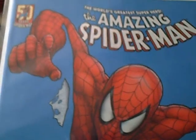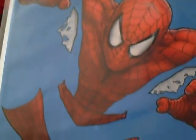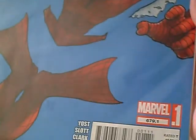I picked up another one of these point one things, Amazing Spider-Man issue 679.1. The cover's really cool. I really like the cover, but I don't know. It kind of messes up my collection to have a 679 point something.